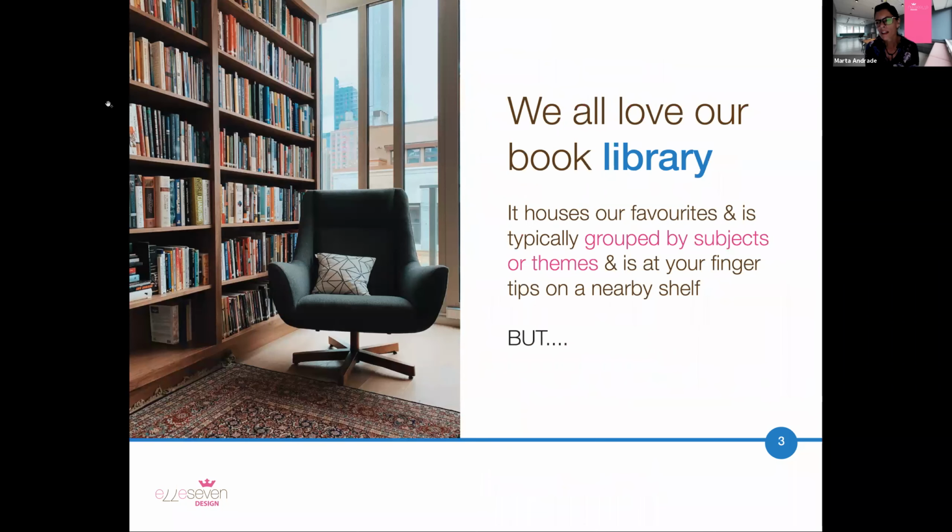So we all love our book library, I can say, pretty much. Most people love their books, or love the fact that they can keep their own library. I would say the main reason is because it tends to have all our favorites in there, and we can group them by subjects or themes, or if somebody mentions something on a book swap, you know exactly where you can go find what they're talking about. It's usually very accessible, and it's so great to have that knowledge at your fingertips. It makes you feel, I would say, sometimes a little bit more empowered about something.